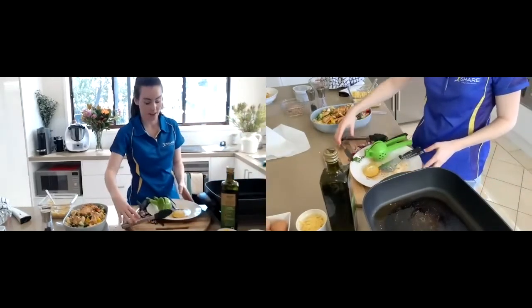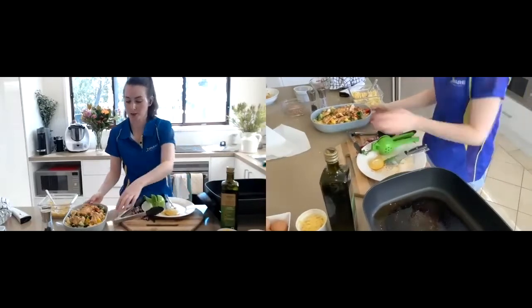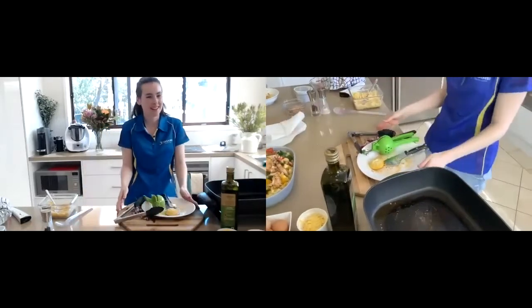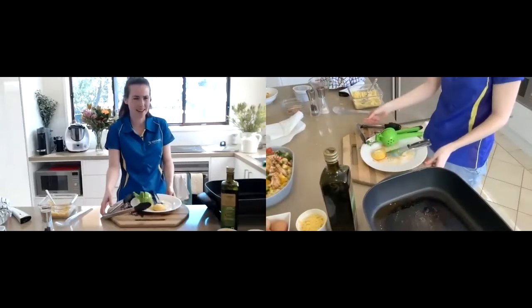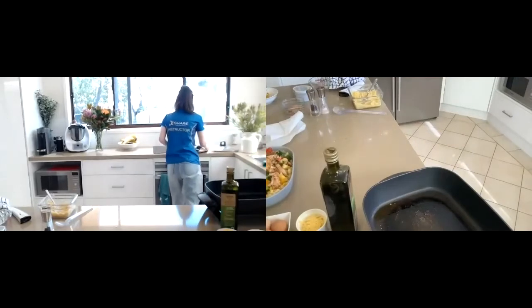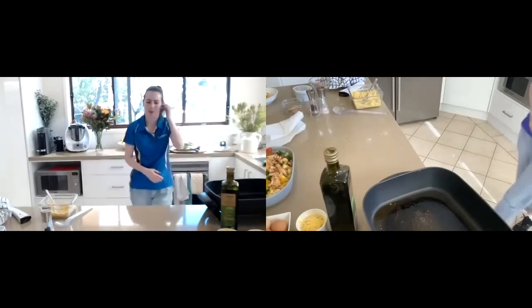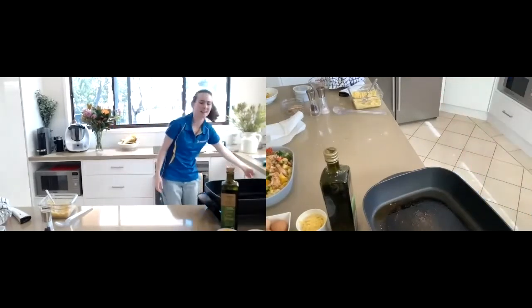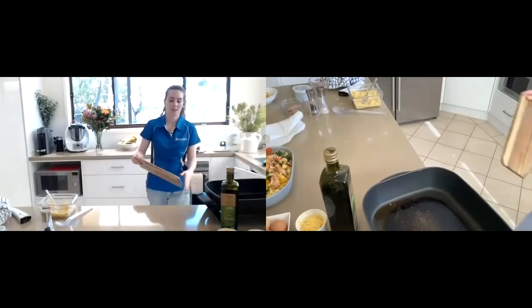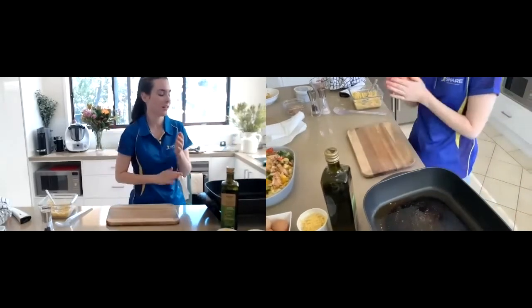So that is our first one for today done. And that was pretty easy. Do you reckon? I feel like that was pretty simple. And it really gives you the ability to make things your own. So in the last little bit, we're going to get started on the mini vegetable quiches.